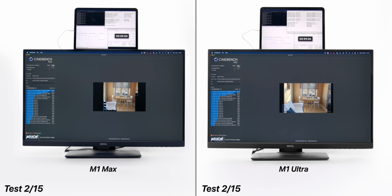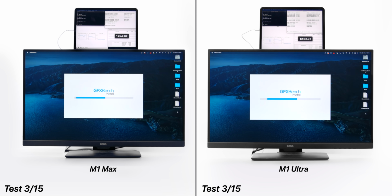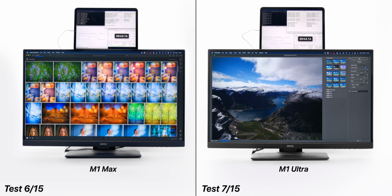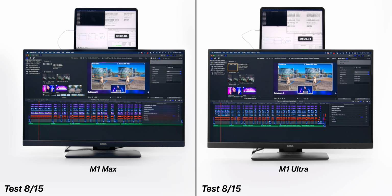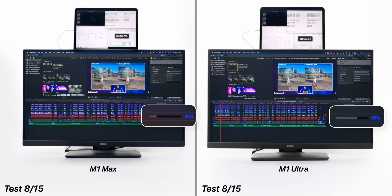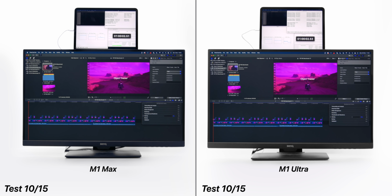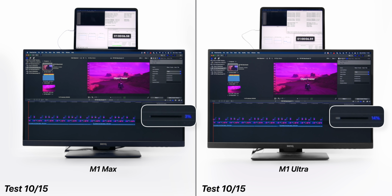They both started our speed test with 15 tests to go through, from synthetic benchmarks to real-world usage. At the 15-minute mark, they are both on test number 4, which is Geekbench Compute. Fast forwarding to the 30-minute mark, we can see that they are both on test number 8, which is our 4K Final Cut rendering test, with the M1 Ultra being quite a bit ahead. Then, at the 1 hour mark, they're both on test number 10, which is our Final Cut 8K export, with the M1 Ultra progressing noticeably faster here.